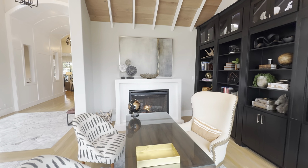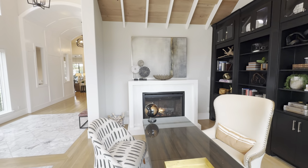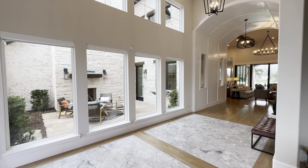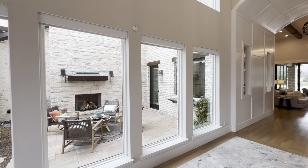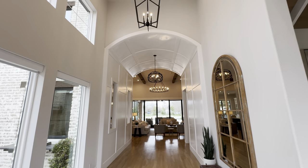You also do have a gorgeous wood-burning fireplace with the marble mantle all throughout, absolutely stunning. And right beside you, you do have a nice little courtyard with another fireplace. So there's plenty of fireplaces here, guys. I can't tell you how cozy it is right now.